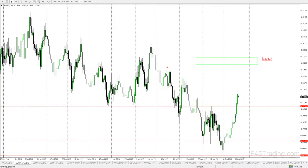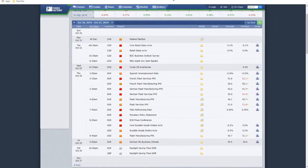What I haven't done was bring up the economic calendar like I usually do. I apologize, I just saw it out of the corner of my eye. So this week, I definitely would stay away from the Canadian dollar. There's a federal election happening Monday, October 21st, tomorrow, and then the Canadian dollar comes out with the Bank of Canada Business Outlook Survey, core retail sales. So it's going to be a little bit volatile for the Canadian dollar early in the week.